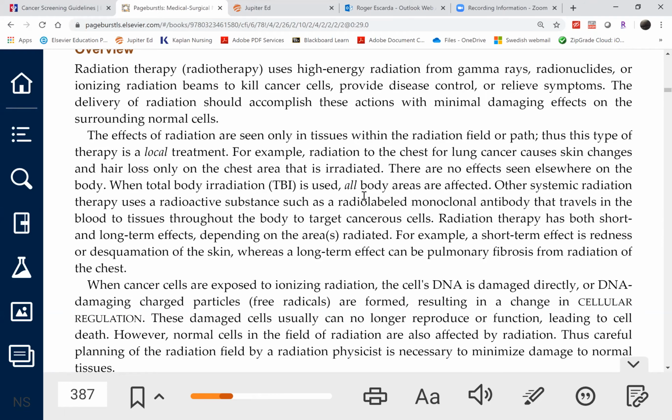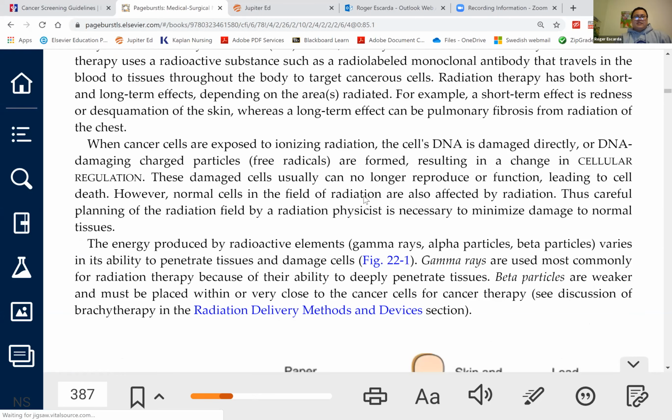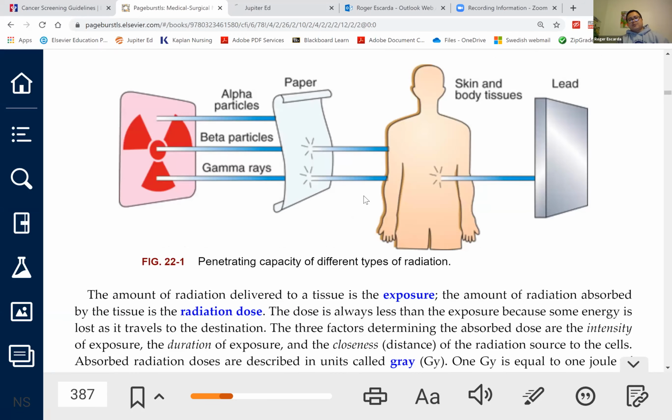Okay. So let's finish radiation. This is the concept we follow for protecting not only the patient, but ourselves. Especially if we're talking about internal radiation, now the patient carries the radiation source with them, unlike external radiation, wherein it never left the treatment center. So this is the principle. Radiation will penetrate all other material except lead. So what do you think our shielding will be? Lead.